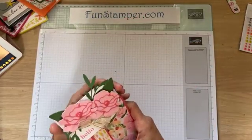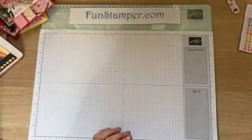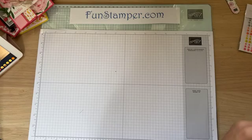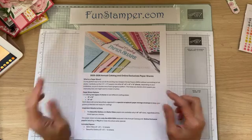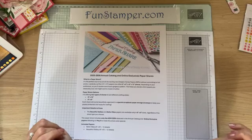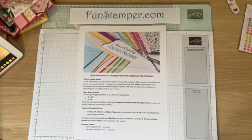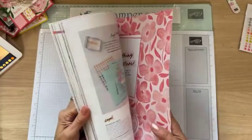So before we start, let me tell you also about 2 other things, and we will start stamping. So I'm offering a paper share. This year I was asked by a couple of ladies, and I decided to do it. So what is paper share? All the new designer paper that is featured in the catalog and online exclusive.